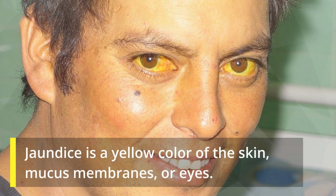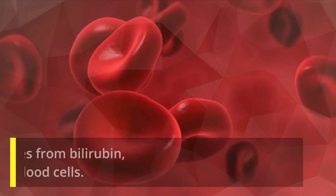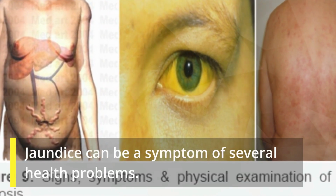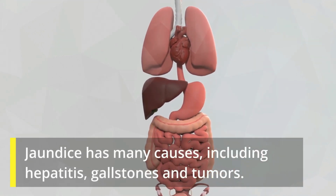Jaundice. Jaundice is a yellow color of the skin, mucous membranes, or eyes. The yellow coloring comes from bilirubin, a byproduct of old red blood cells. Jaundice can be a symptom of several health problems. Jaundice has many causes, including hepatitis, gallstones and tumors.